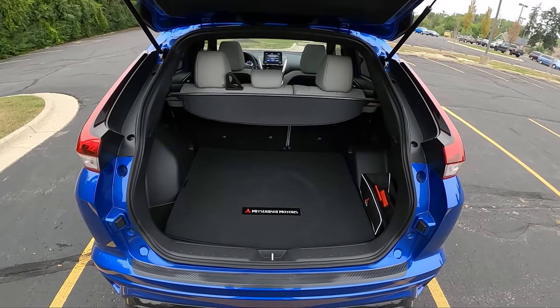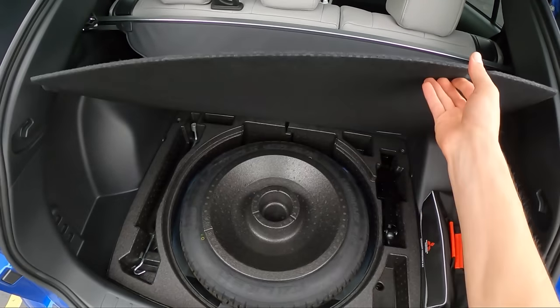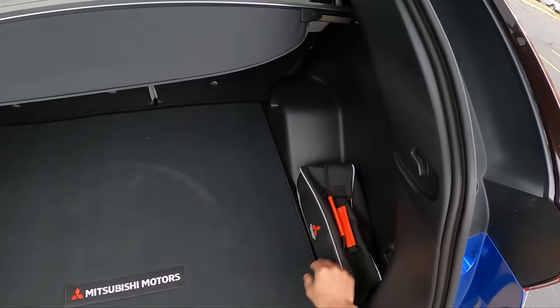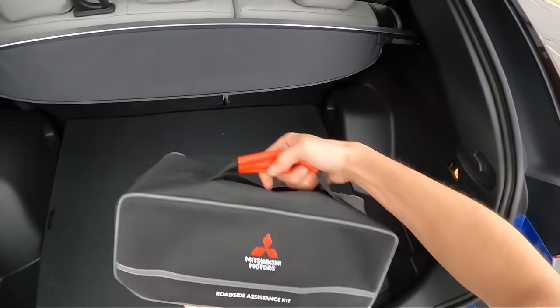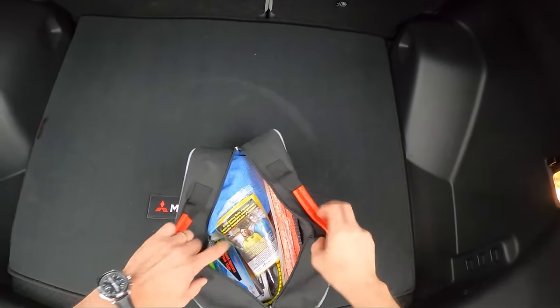In the rear hatch, we have quite a bit of cargo space. Mitsubishi even gives us a compact spare tire with a jack. And what is this bag? We have a roadside assistance kit. This looks fun. What's in here? Oh, all sorts of good stuff.